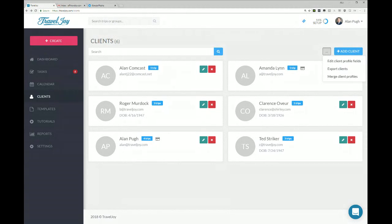That does not mean, though, that you can't embed forms or anything like that on your website to send people to TravelJoy. But we can't integrate directly with websites right now with anything other than embedding forms. That said, I'm going to go through groups really quick, because that's a really great question.